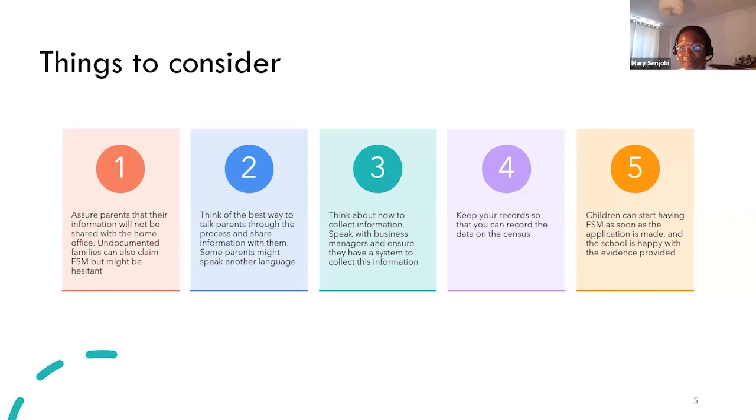The second thing to consider is to think of the best way to share this information with parents and guide them through the process. If the school is presently trying to make efforts to reach out to parents and build that relationship, schools will have to pay particular attention to thinking about creative ways to gather parents, whether that's a coffee morning, a parents' evening, or an information session, and also consider those who might speak a second language and how to ensure that the information is disseminated in a way that they can understand and they can feel free to ask questions.